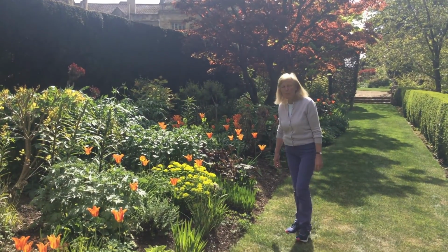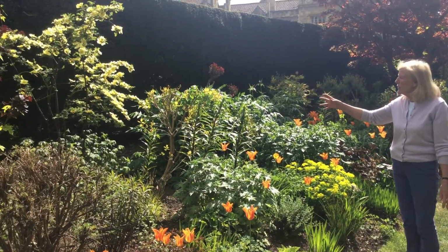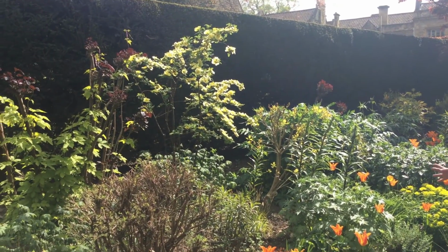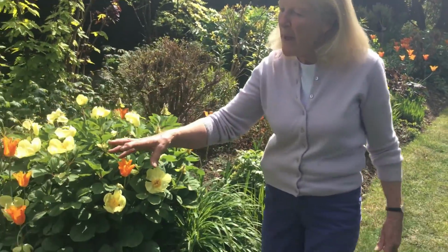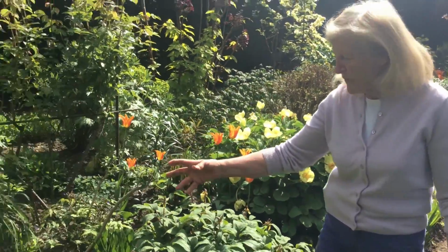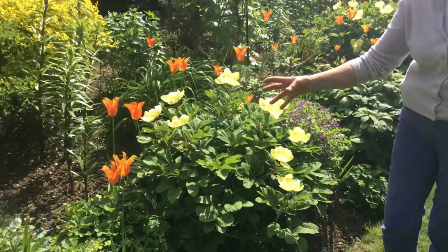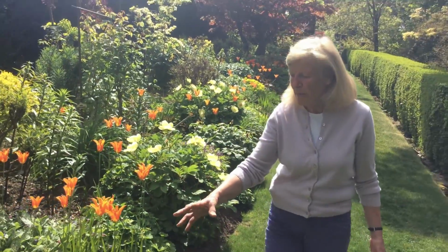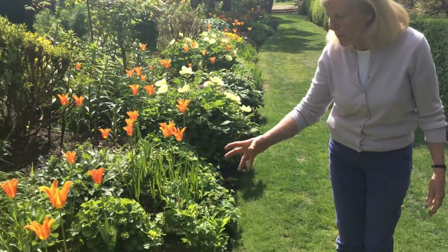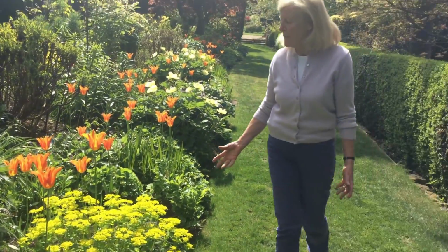Here we are in the yellow border at Kiftsgate, a perfect Canary Bird rose in full flower. This is all yellows and blues, this border. We've got the very pretty pale yellow Molly the Witch peony here, flowering its head off. And then the orange Ballerina tulips all through the border. They go incredibly well with the zingy yellow of the Euphorbia polychroma here and just lift the whole area before all the other herbaceous plants come through.